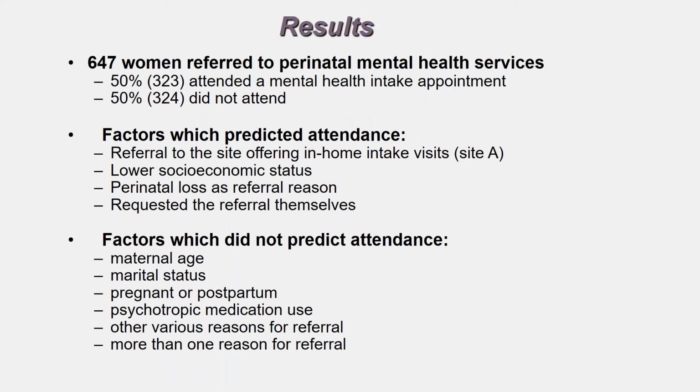So we tracked the data of 647 women that were referred to one of the CRPN's mental health agencies. It couldn't have been more perfect almost. We had a total split.